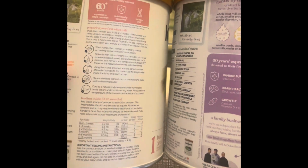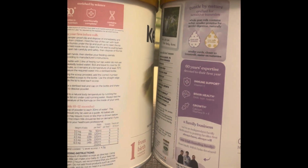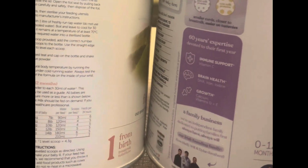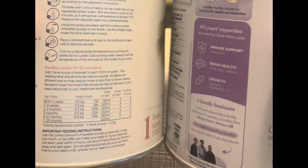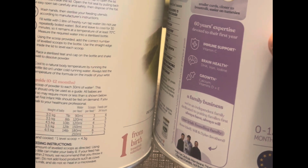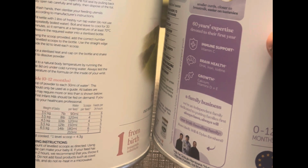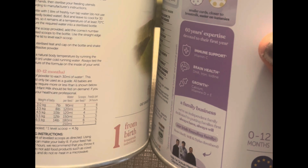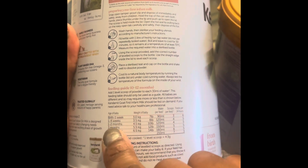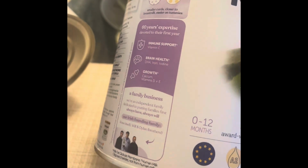And then as you continue to spin it around, this section right here looks a little different as well. It lists a lot of different things here. The one thing on the European, on the UK milk, okay, is down here. They will list the weight of the baby and how much water you should be adding and how many scoops for the age of the child, okay? As you can see down here. Excuse me, I have formula on my fingers. It tells you and it breaks it down for you. This one from the United States does not.